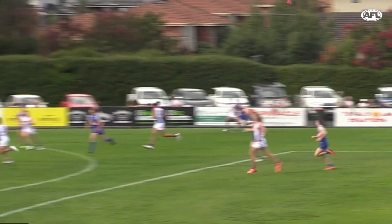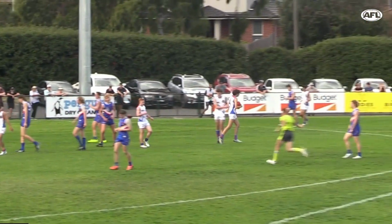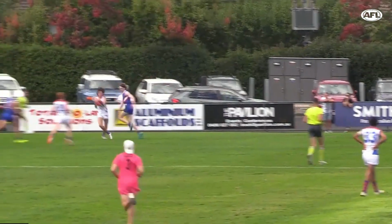Who is the best key forward in this year's draft? G'day, it's Jordan Keneal here with another scouting report, and today we're going to have a look at the tall timber in this year's crop.